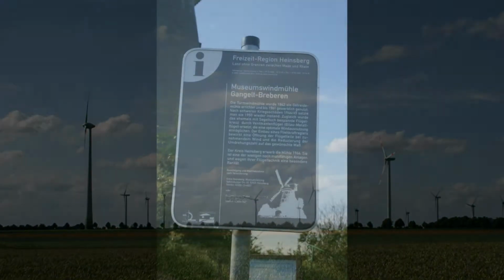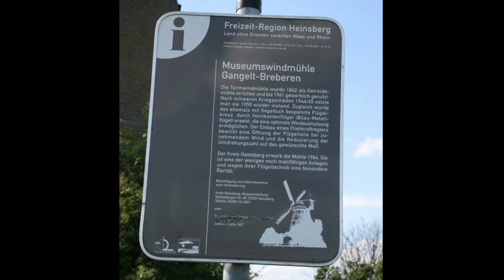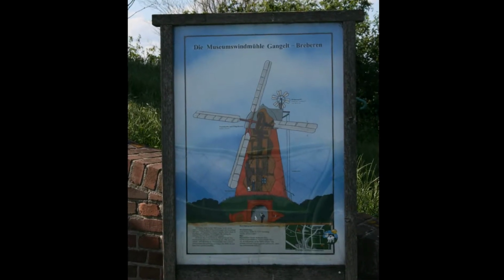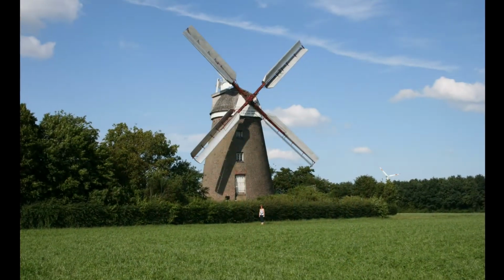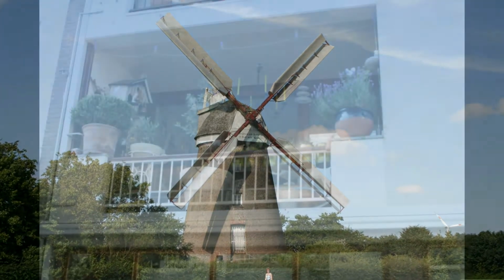Down the road, there was a windmill museum, which had a windmill that was built in the 1840s. It was pretty unique. We went into some small towns afterwards, and they were just charming.